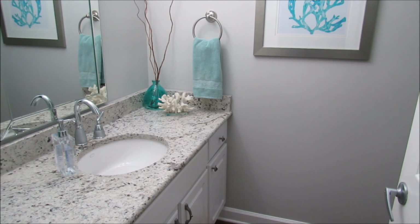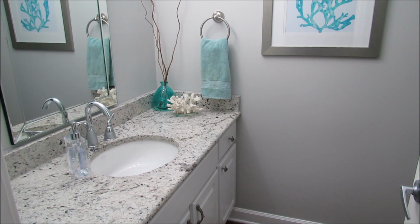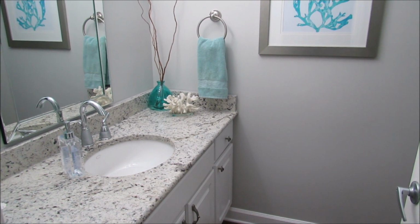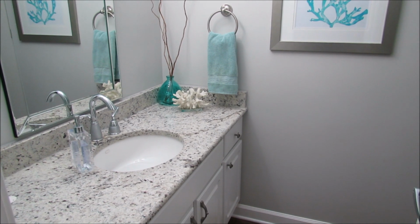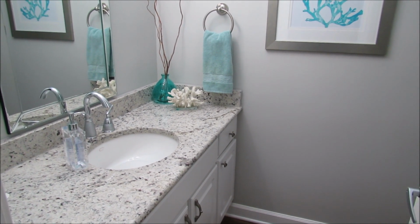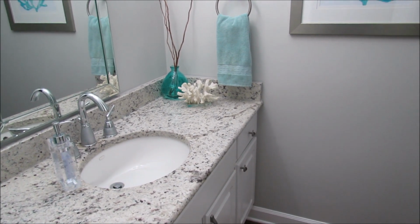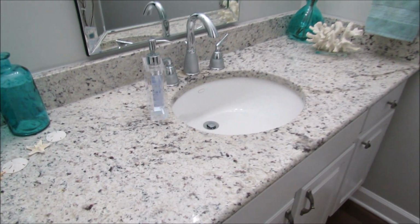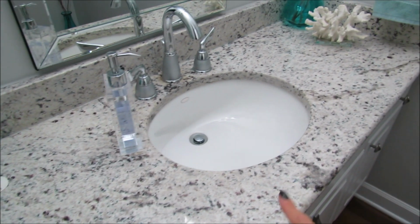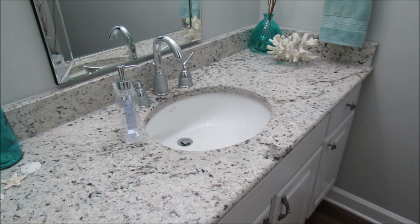We weren't sure that we were going to completely gut this room because we were doing so much work on the house and so many renovations. But what happened is we ended up getting kitchen cabinets on Craigslist, and I have shown those many times in videos. And the same person selling the kitchen cabinets was also selling this granite with the sink and the faucet and the cabinets. So it was kind of meant to be.